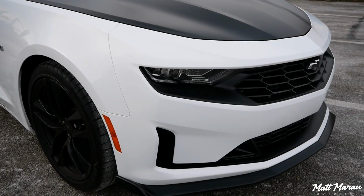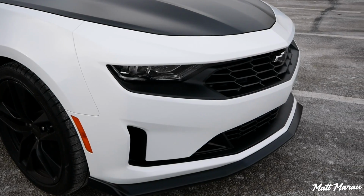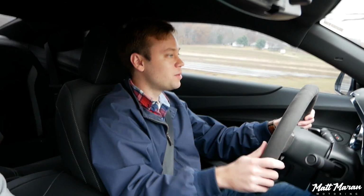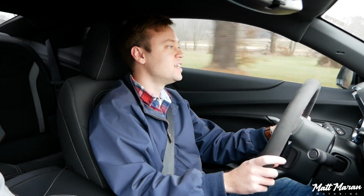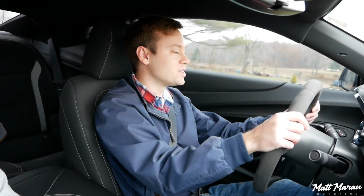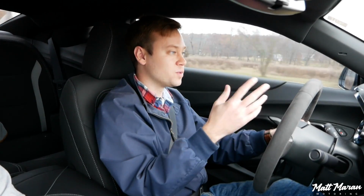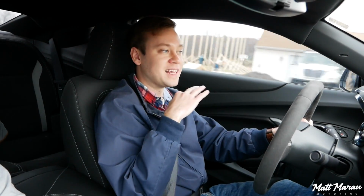The SS is great, and if you want the most power possible, that's a great option as well. But for someone who wants to save a little bit of money on gas and on the MSRP as well, I don't think there's anything wrong with getting the V6. I certainly prefer this over the 4-cylinder. The 4-cylinder is okay, but I'm not in love with it.